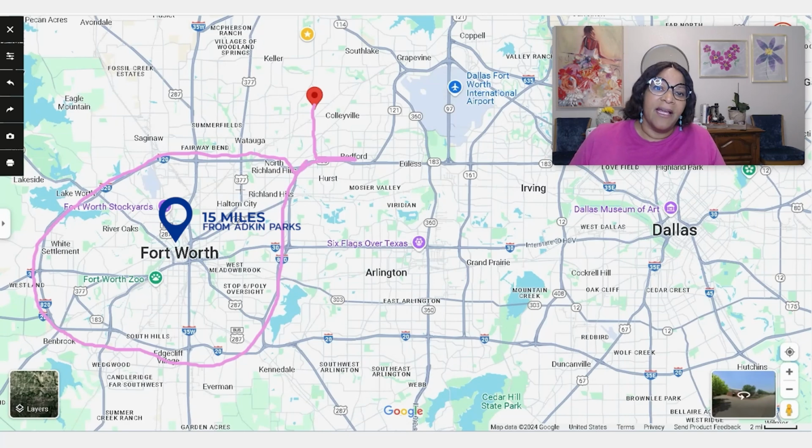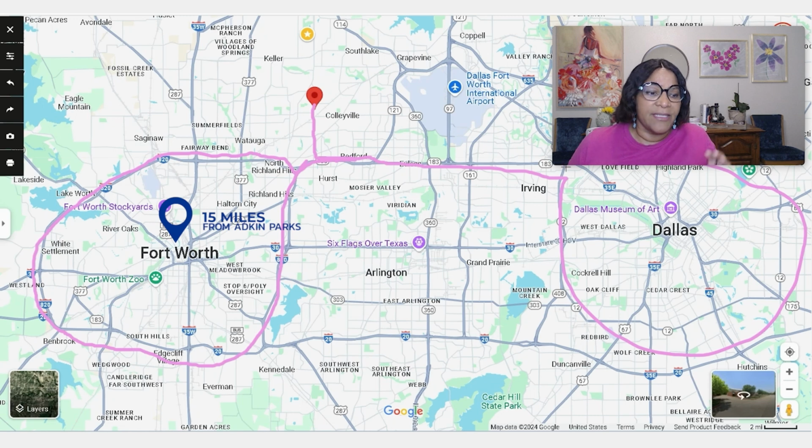Now, on the other side, like we mentioned, of the precinct line, you're going to keep driving until you head over to the city of Dallas. And there is no way you're coming to the Metroplex and you're not going to explore Dallas. Now, Dallas is a little farther away. We're talking about 30 miles from your home.